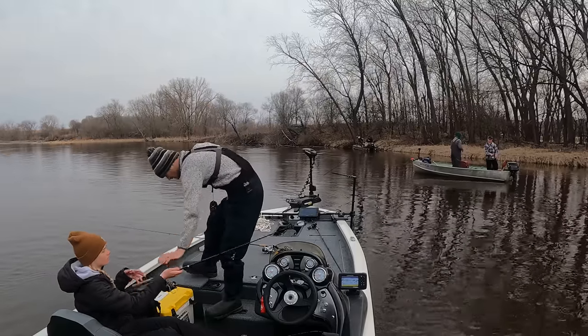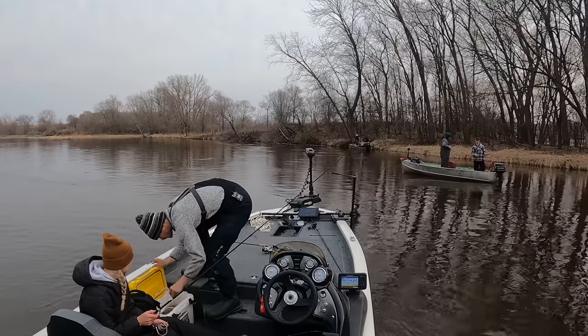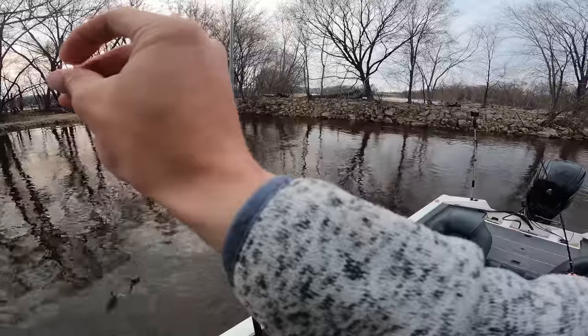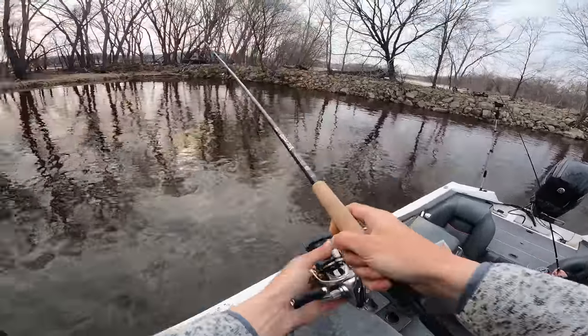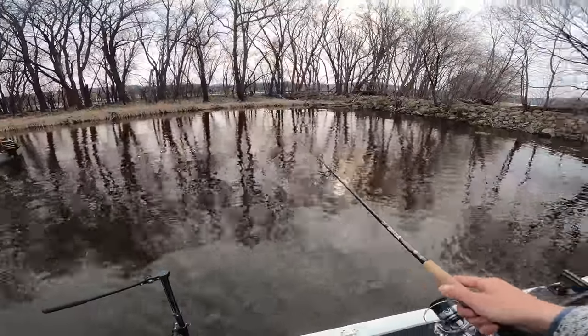There you go. Yeah, just keep twitching it every off and on. Once you feel that nice, juicy nibble, give her a little tap. Set the hook, put the hook in his fish's mouth, hopefully bring the fish in.